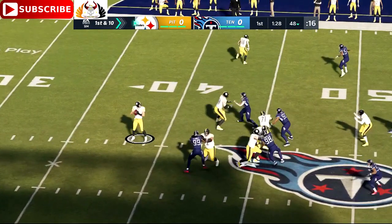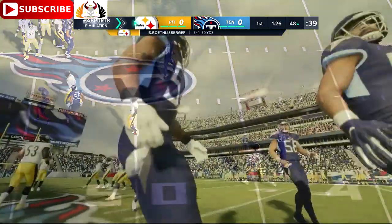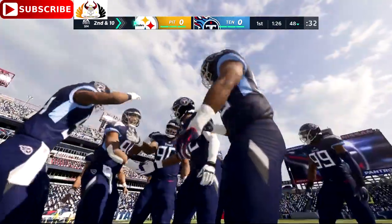The Steelers like to throw to the tight end. They hope Ebron is the guy. And that's going to be incomplete. Too tough to hold on to that one. It's 2nd down. Johnson was the intended receiver. That'll bring up 2nd down.